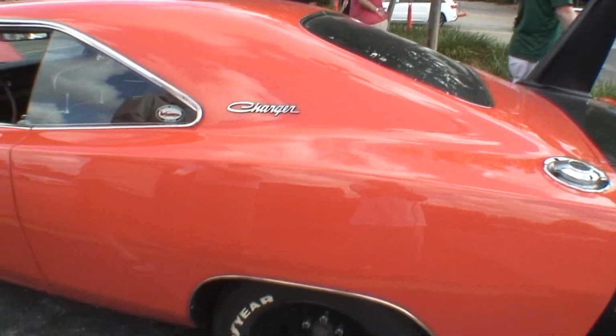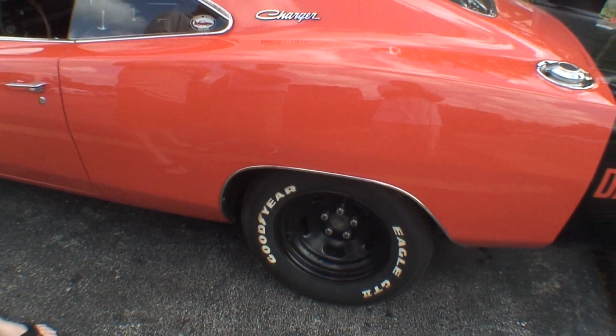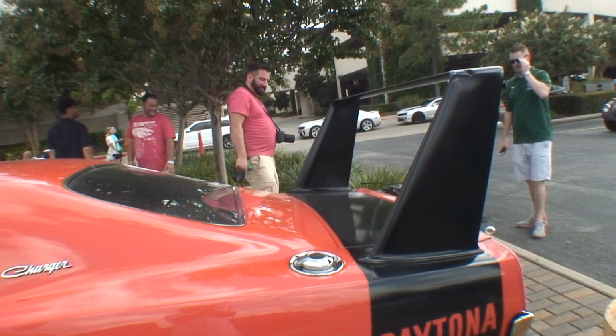The Plymouth. What happened in '69? This is a Charger body. It's a Daytona. Okay. This is the first of the wing cars. So in '69, after the Charger 500 came in second place in the '69 Daytona 500, Chrysler said that's not good enough. So we need to get something that's going to beat the Fords.